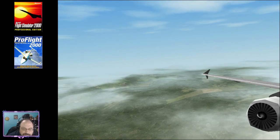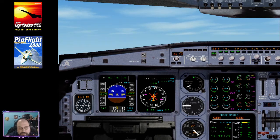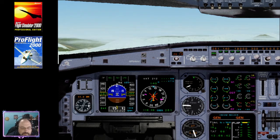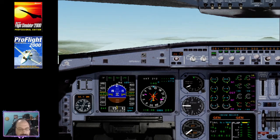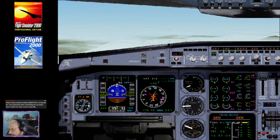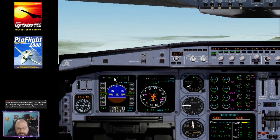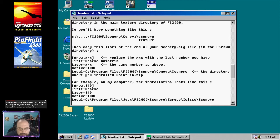Avianca 7-3, control. Squawk 5-6-5-7 and ident. Verify altitude. Avianca 7-3 squawking 5-6-5-7, level at flight level 220. Air France 670, contact approach on 120.15. Roger, 120.15. Air France 670. Good day.